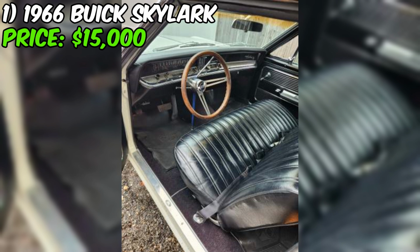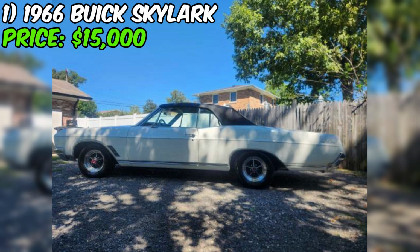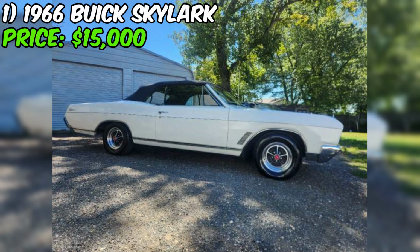The seller mentions that the Skylark runs and drives great, which is always a good sign. The top is in perfect condition, both functionally and aesthetically. Under the hood, you'll find the original 300 V8 engine, paired with a 3-speed TH350 transmission. The dual exhaust system adds a nice touch, giving the car a sweet, throaty sound.